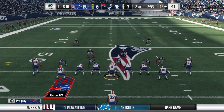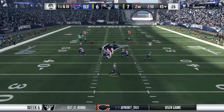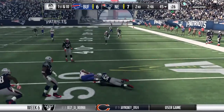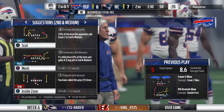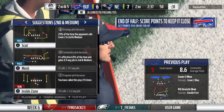Here we go. Green, 39! They go play action here on 1st down. Out to the flat. That's complete to his running back. And he'll get it out to midfield. Looks like, yeah, they'll spot it right at midfield at the 50. Call it a gain of 5, and that'll make it 2nd down.